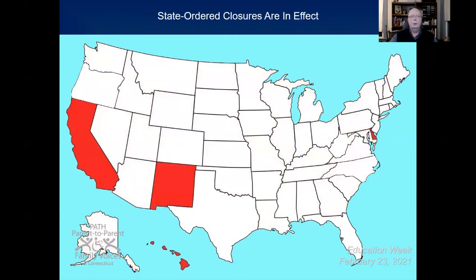In these 4 states, in-person instruction is not allowed by state order. In California, schools are ordered closed in communities where the virus is spreading at a dangerously high rate. And right now, that's most of the state. And for that reason, most of the students in California right now are on full remote instruction. In Hawaii, where the entire state is one big school district, officials report that roughly 3/4 of their students are on full or hybrid instruction. The state has ordered schools closed in counties where virus transmission rates exceed standards that are set by the state. In these counties, schools must provide full remote instruction.